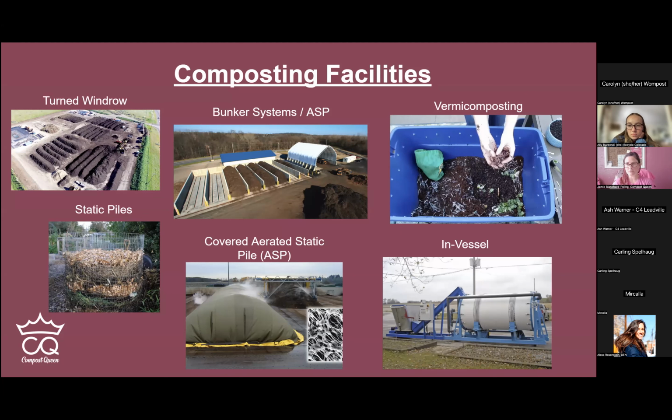There are commercial vermicomposters where they have this on just a very large scale. It's a very different type of composting because you have to look for different things. It doesn't go through the thermophilic phase because that would kill the worms. So it's a much different type of composting. And like I said, I'm not an expert on that. I just know a little bit.